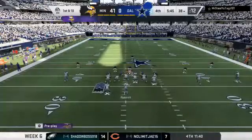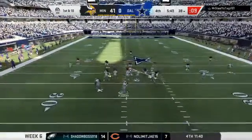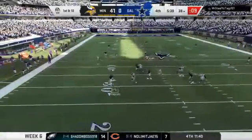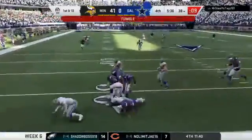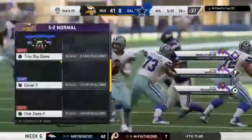Hey, 47. 60 mark, set for echo. 26. Prescott to throw it. Rolling to... Oh, Prescott stripped. But I believe a Cowboy was there to get it. He was, and Dallas will maintain possession.